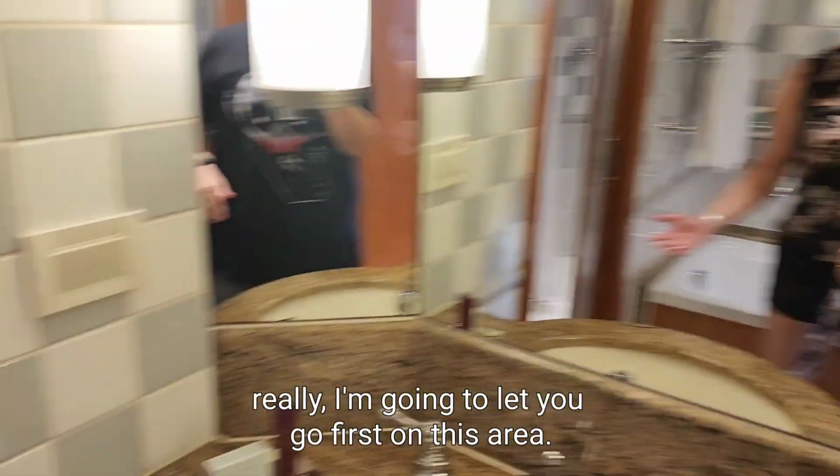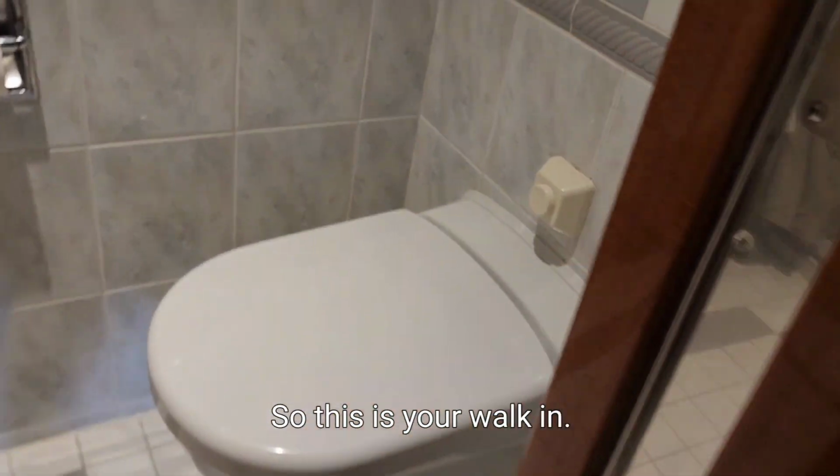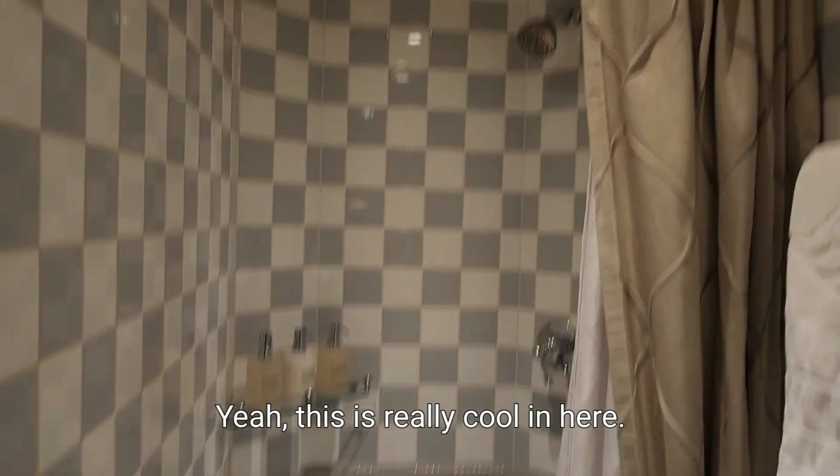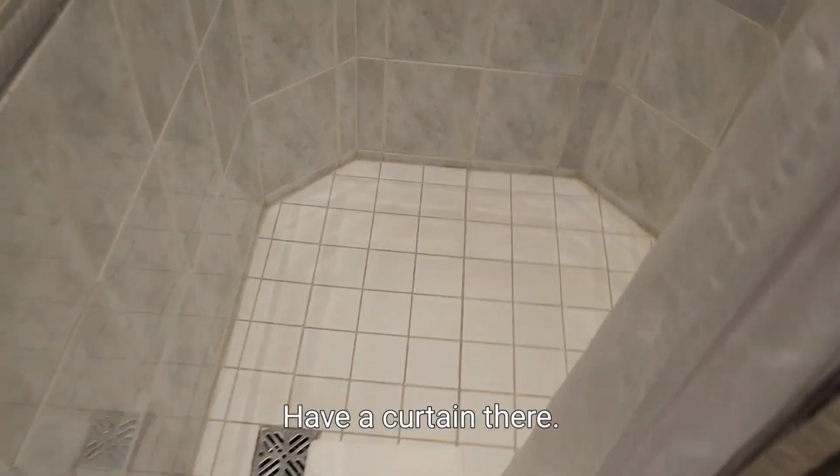All right, cool. And then here is a really, I'm going to let you go in first on this area. So this is your walk-in. And you think it's just a toilet, but when you turn this corner, there's a shower. Yeah, this is really cool in here. You even have a curtain there, so in case you get cold.